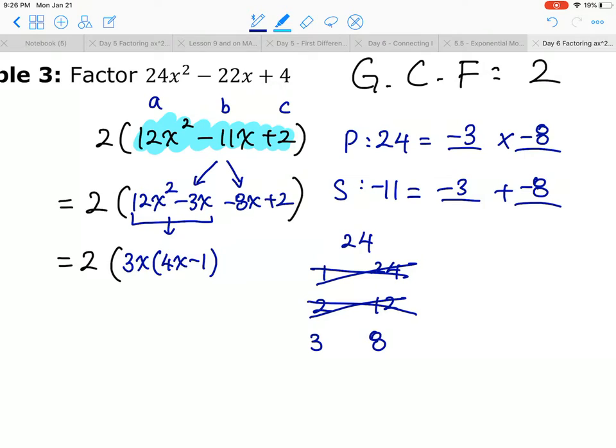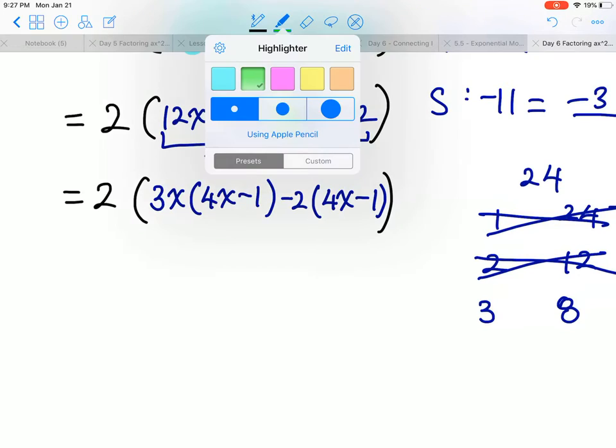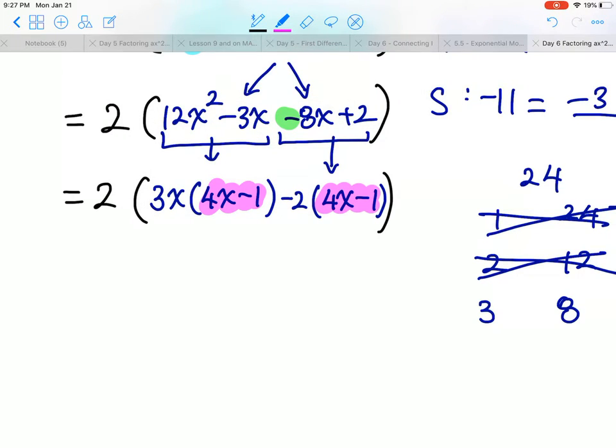Then we have the negative to start with, so your sign will be negative, okay? Now we do the same thing for negative 8x plus 2. Negative 8 and 2, the common factor is 2, so 2. The plus 2 doesn't have the x, so x is not the common factor anymore. So then we start the factoring. Negative 8x divided by negative 2 gives me positive 4x. Positive 2 divided by negative 2 gives me negative 1. And let me move what I factored to the side slightly. So hopefully you see that I have 4x minus 1, 4x minus 1.